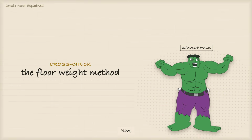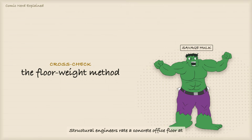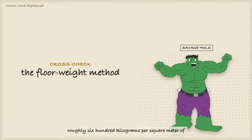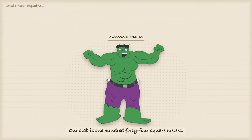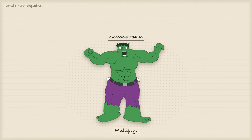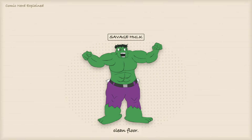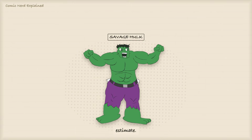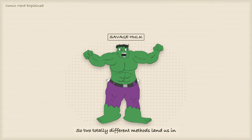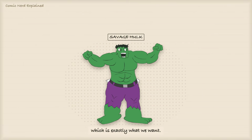Now, good science double checks itself, so let's estimate a completely different way. Structural engineers rate a concrete office floor at roughly 600 kilograms per square meter of self-weight. Our slab is 144 square meters. Multiply and you get about 86 tons for one clean floor. Add some wall and beams on top and you climb right back toward our first estimate. So 2 totally different methods land us in the same neighborhood, which is exactly what we want.